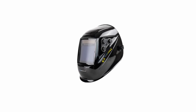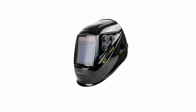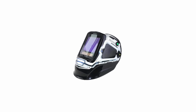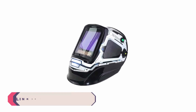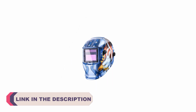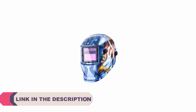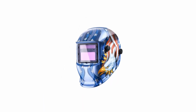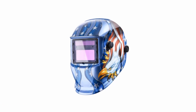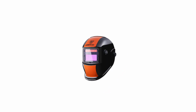When it comes to welding, safety should always be a top priority. A crucial piece of equipment that ensures both protection and visibility during welding is the welding helmet. With a plethora of options available on the market, selecting the right welding helmet can be a daunting task. To help you make an informed decision, we have carefully curated a list of the top 5 best welding helmets. These helmets have been chosen based on their exceptional features, durability, comfort, and overall performance.